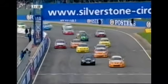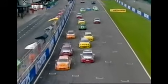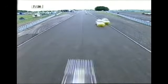Let's take another look at the start. Yeah, watch Muller left of your screen, ducks inside the Halfords car, then he's got a bit of a squeeze. Can he get through past the Seat? Yes, he does. And then he's got his teammate Turkington on his outside, but he braves it out down the inside and takes through Matt Neal and Dan Eaves. And Turkington gets a rub with Eaves as well. Great racing on the national circuit at Silverstone.